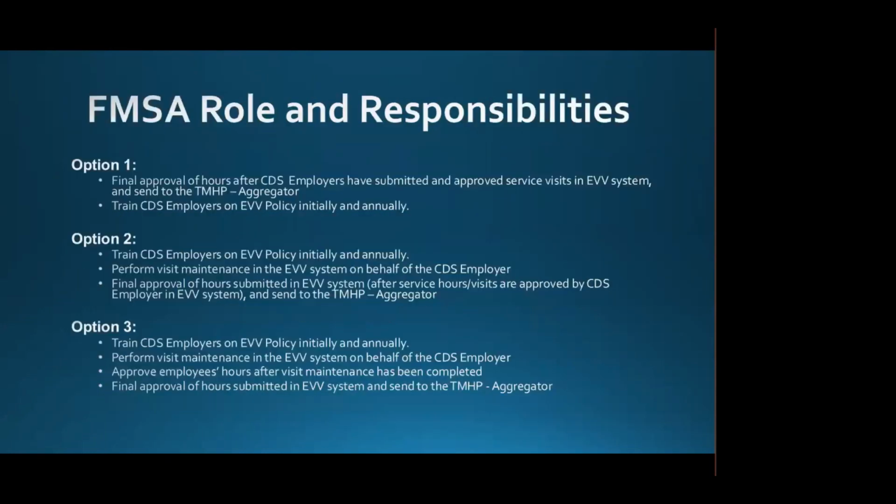Now from the FMSA role and responsibility perspective, for option 1, we use the final approval to make sure things are within the authorization, services are being utilized accordingly, and we have to submit to TMHP, which is kind of a database repository for all the punches that HHSC is contracted to keep, and it's also called the aggregator. Some of you probably have heard that term. And then also train the CDS employers on EVV policy initially and annually. So not only do you all have to conduct an initial EVV training for policy and the EVV system, the FMSA is also responsible for doing it annually.